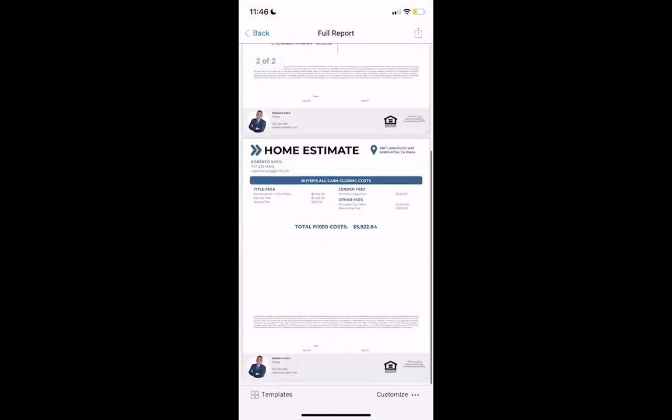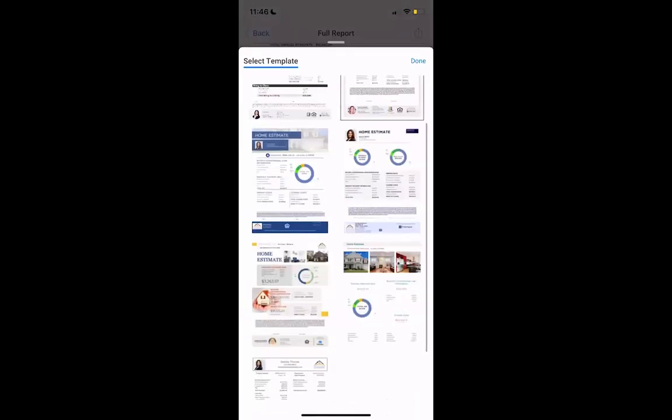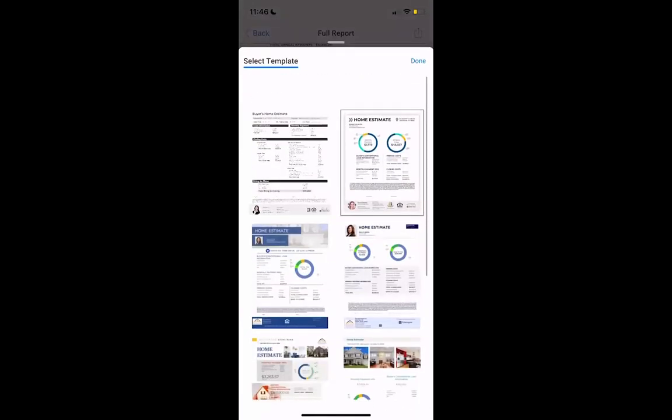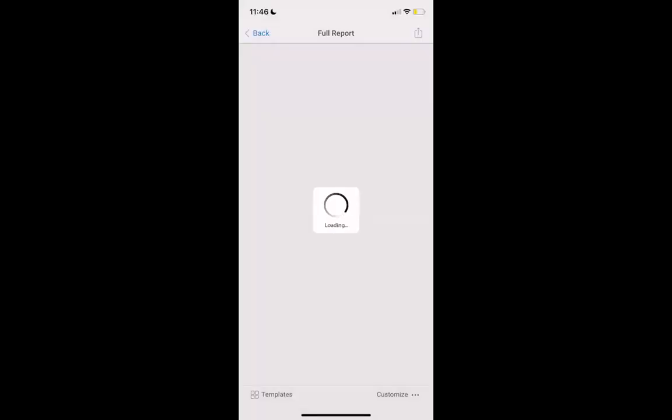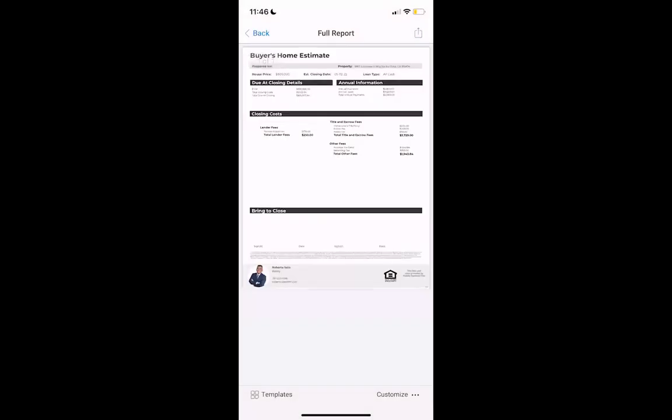If you go to the bottom left, there are different templates you can use depending on your style and the way you brand yourself. It's going to allow you to choose different templates, so you can export the one that looks best for you.